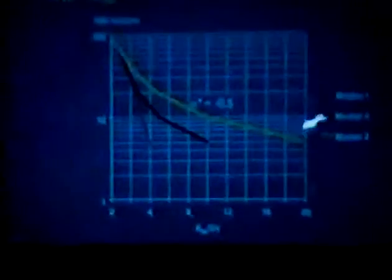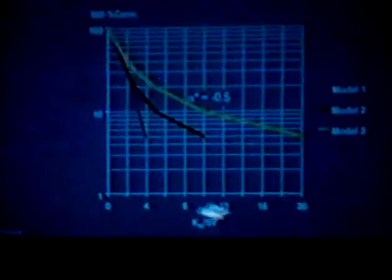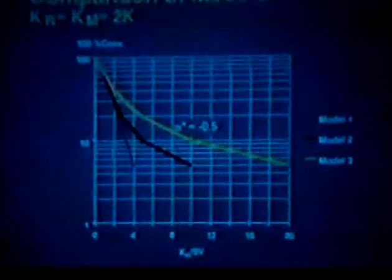And what you see here in these models is a sharp tailing off in performance as you get to high conversion per pass and require larger and larger space velocity. Next slide, please.